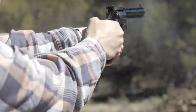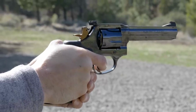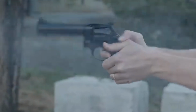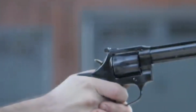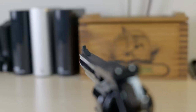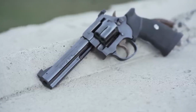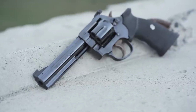The Manurhin MR73 revolver is expensive due to its materials and labor. It is forged from steel and requires hand assembly, and the gunsmiths at Chapuis are some of the best in the world. The Manurhin MR73 is a traditional double-action, single-action revolver with an adjustable DA trigger. The sights are adjustable for windage and elevation with 2 white dots and a black ramp.